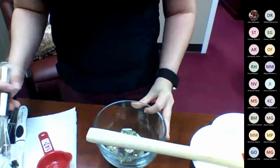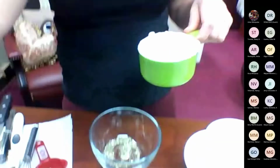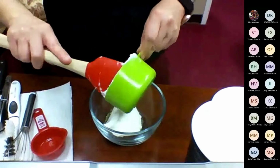So remember, the spices are really good for us because they add flavor. We don't have to put any salt or sodium, which can cause water retention. It also messes with our high blood pressure. So if you do have high blood pressure, or anyone, you should limit your salt intake by putting in those herbs as well. So now let's put it in the Greek yogurt. I'm going to put it in here, and what we're going to do is mix it.